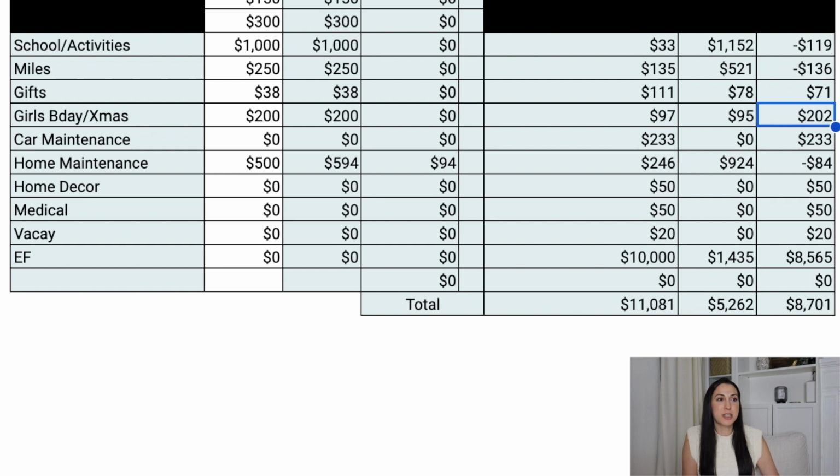So 2 is a really fun age. She's talking so much, and she's just got her own little personality and her own little jokes that she does, and she and her sister are bonding and really forming a friendship, and it's just really fun to watch.